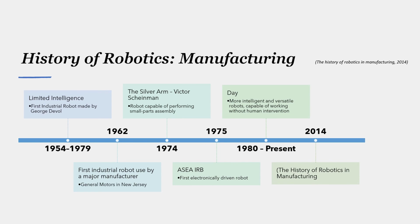And then we look at the Silver Arm. This is a new robot that came about, which was still a manufacturing tool, but it was able to put very small parts together. We're talking about putting small parts in something like a radiator, or putting small toys together. Very small, very hard to use parts.